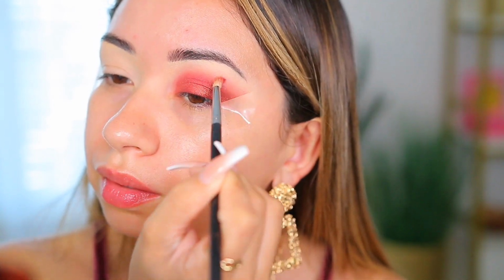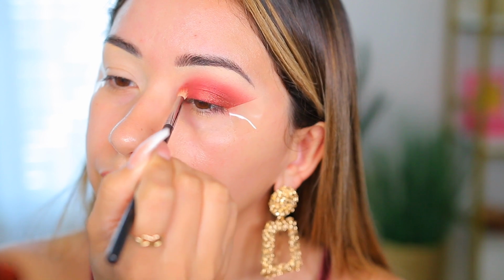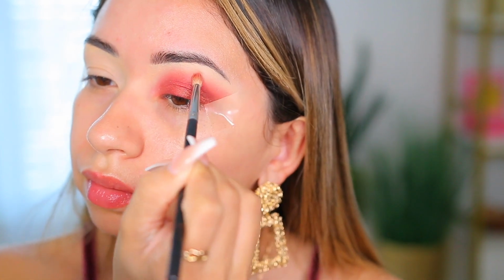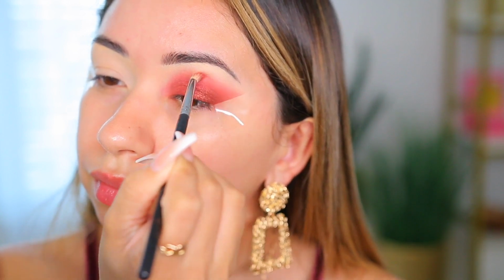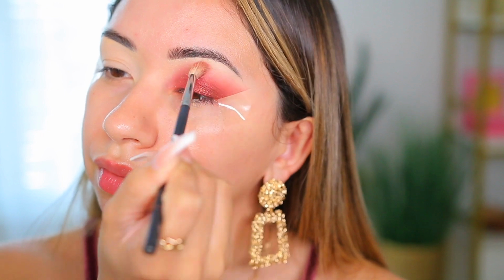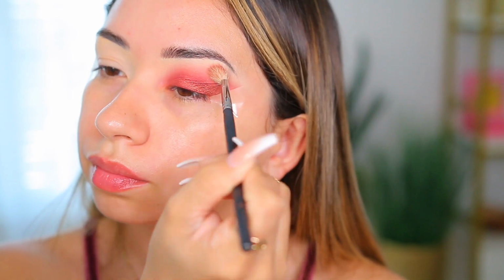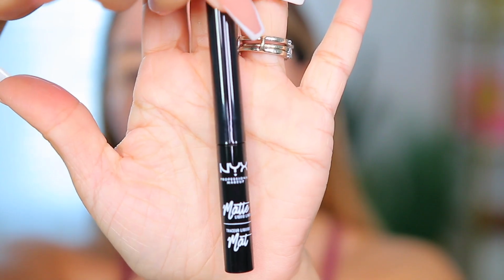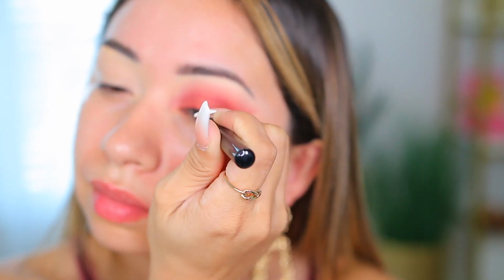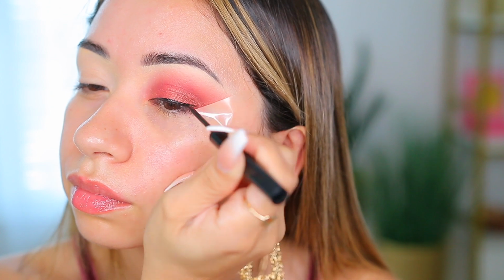Then I'm gonna go back into the red with my blending brush and blend out and intensify the crease area. Now just with the fluffier one, I'm gonna go over the edge just to blend that towards the brow. And then next, I'm gonna use the NYX Matte Liquid Eyeliner. This is my favorite eyeliner ever, regardless of the ones that I've tried that are high-end or, you know, from Ulta, Sephora, and all of that.